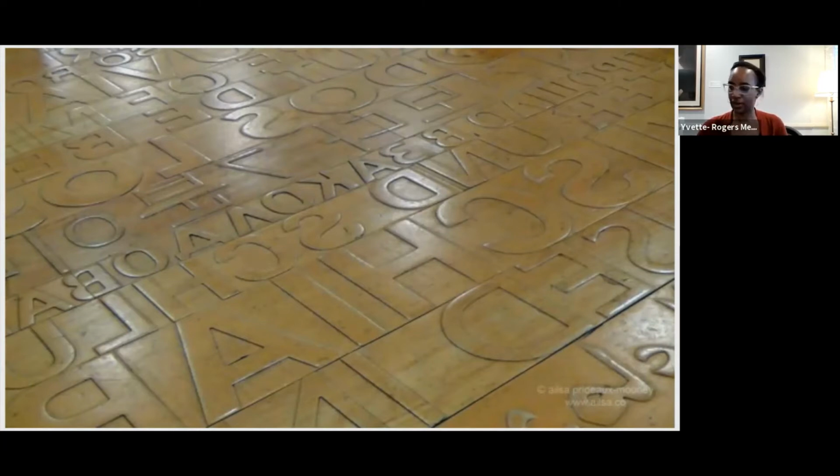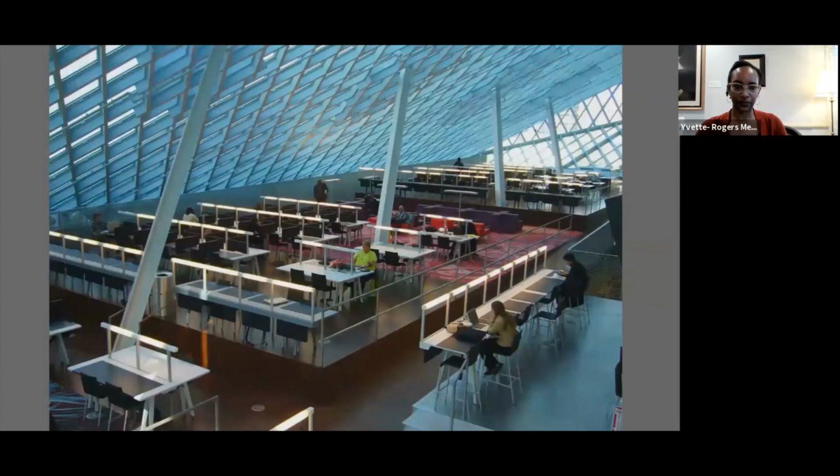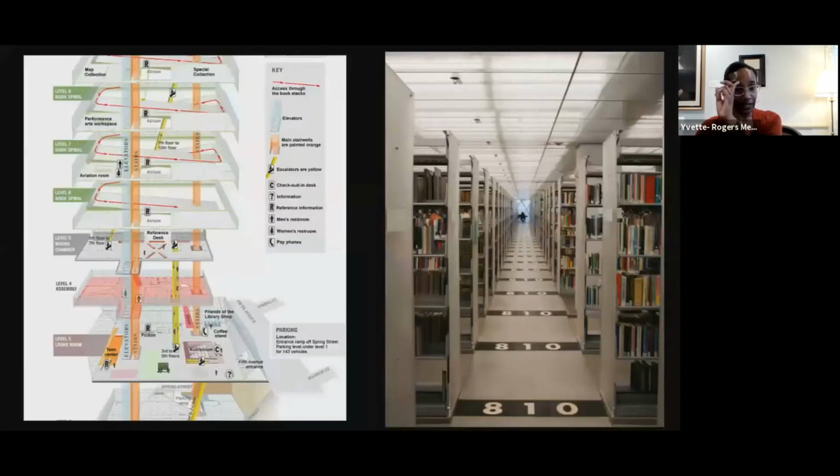And here are just a few more images from the inside. They have an inside garden. I actually find this room a little dizzying.